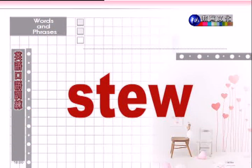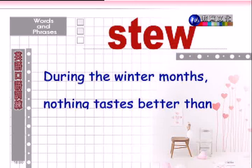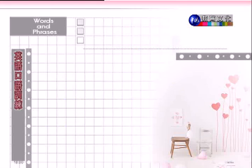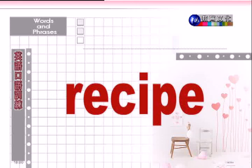Stew, stew. 炖肉. During the winter months, nothing tastes better than homemade stew. 在冬天的时候，没有什么食物能够比得上家常炖肉更好吃了.